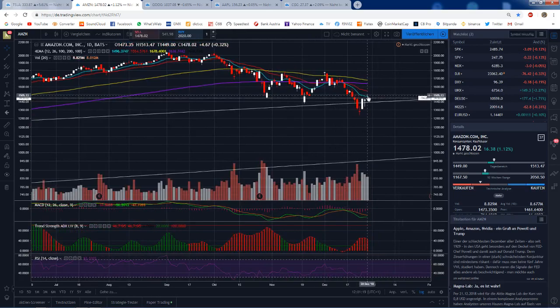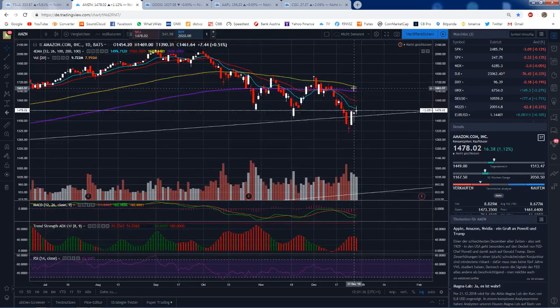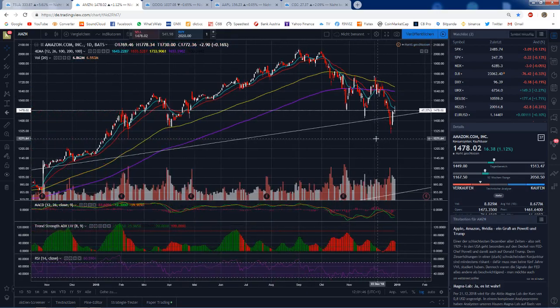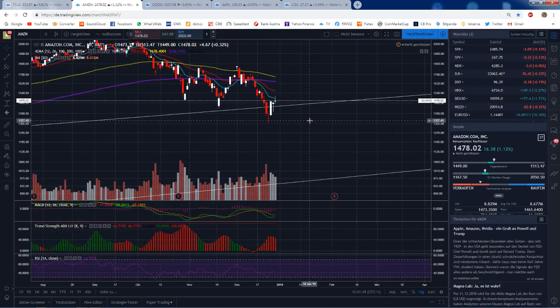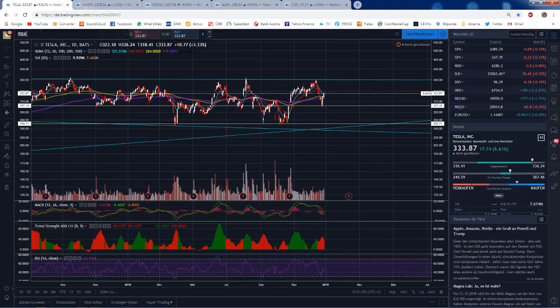We already touched the 12-day moving average. We could very well run into the 50. But as you can see, the moving averages have turned mostly divergent, and we'll be looking to a death cross of the 100 and the 200 day on Amazon, most likely. Yeah, in general, I told you if you go to the S&P 500, do this.